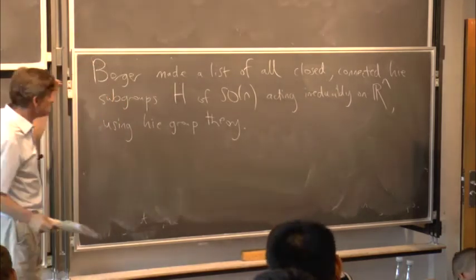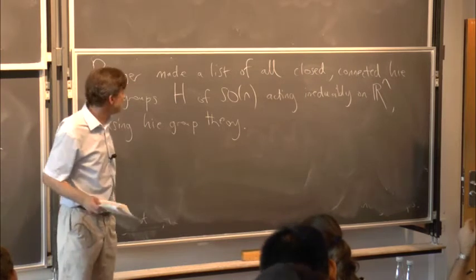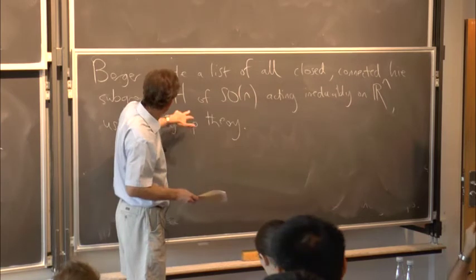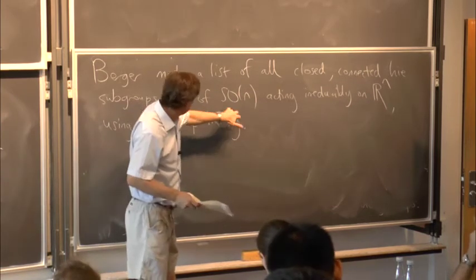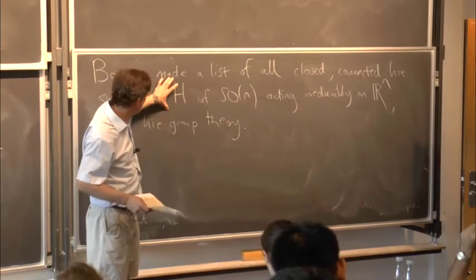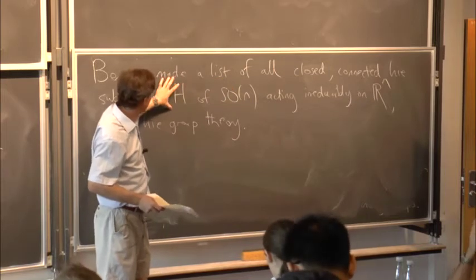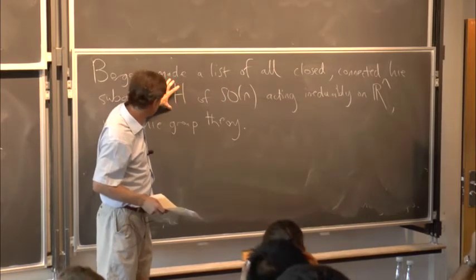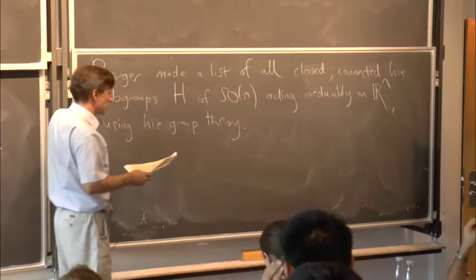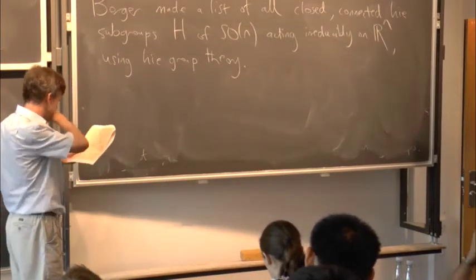So there's a classification, let's say, of all compact Lie groups using Dynkin diagrams and that sort of thing. And you can also classify inclusions of such things. So you can classify pairs of H sitting inside SO(n). You need to know what's the Cartan subalgebra of H, and that will sit inside a Cartan subalgebra of SO(n). And then you need to know how the roots of H relate to the roots of that, and so on. So this is something which you can tackle using the theory of Lie groups.